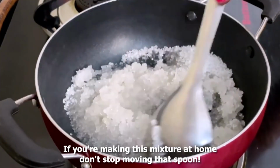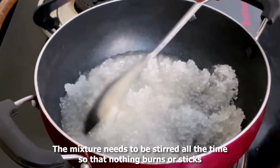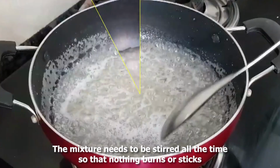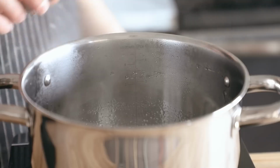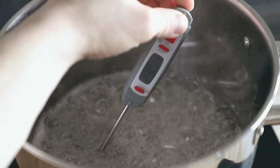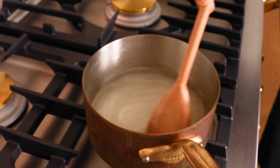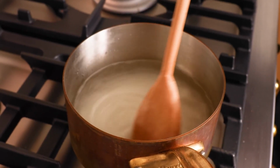If you're making this mixture at home, don't stop moving that spoon. The mixture needs to be stirred all the time so that nothing burns or sticks. You should also carry a candy thermometer with you since you'll need to monitor the temperature closely. You can move on to the next step when it reaches about 240 degrees Fahrenheit.